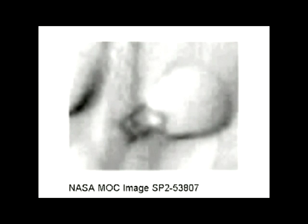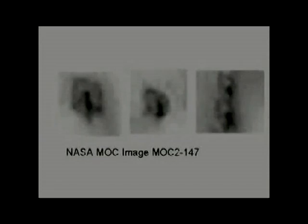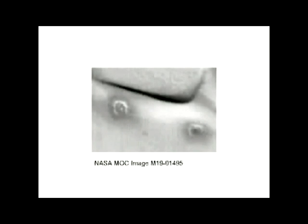E20-01114 recorded September 2002. SP2-53807 recorded September 1998. M20-00416 recorded October 2000. SP2-50805 recorded August 1998. MOC2-147 is a NASA image showing a portion of image SP2-53807. M19-01495 recorded September 2000.